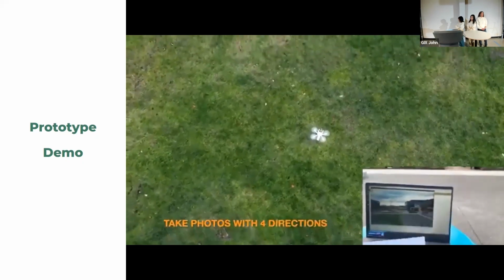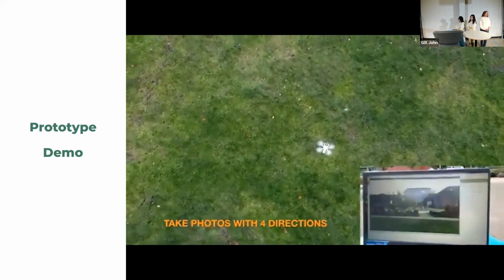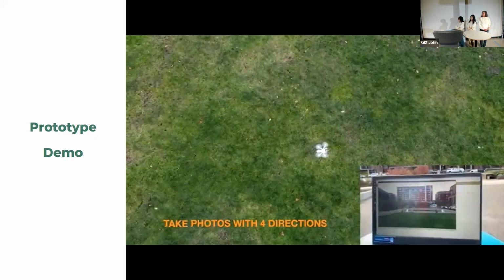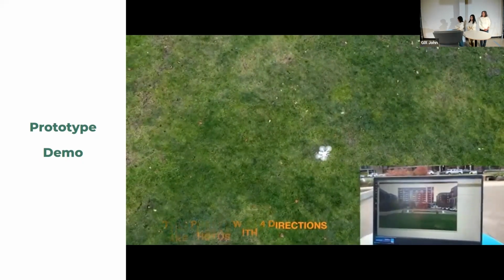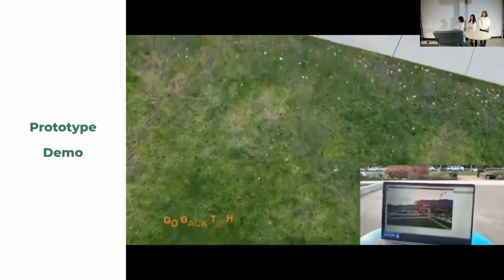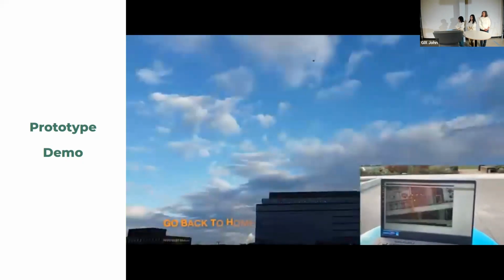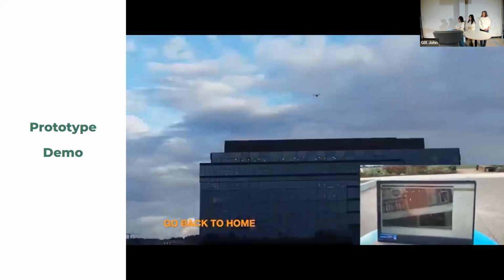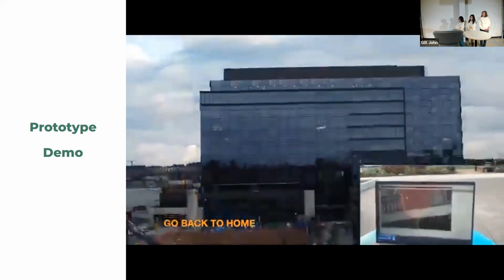So as you can see here, it's gotten to its point, it's taking its first initial photo. In a second, it's going to turn, rotate, and then take another photo before it moves on. This whole process takes about a minute before it reascends up to the next GPS point and flies over the canopy. As you can see here, it's ascending back to the user through an automated process, and it's going to land right in front of the user.